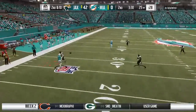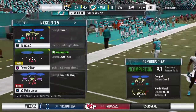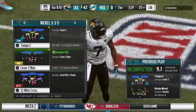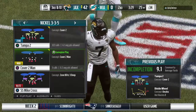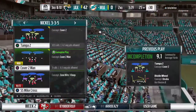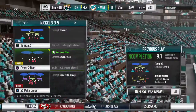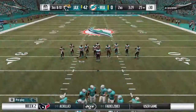Back to the air, Tannehill on 2nd down, and this is going to be incomplete. This defense has been very disruptive early on as they force another one to go awry. Seems to be the front and the back end. Pass rush, they've been able to get home, and they're taking the ball away in coverage as well. I love how you put it together. The front and back working in sync. Only way to play good defense.